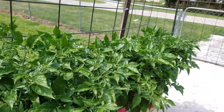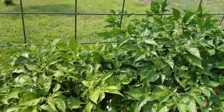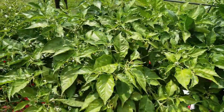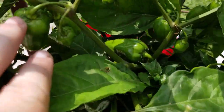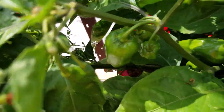Our habaneros, holy goodness, habaneros! Look at these things. Yeah, they grew, and these were from seeds that I collected last year. I didn't even know whether they were hybrid or not. And I don't know how well you can see it, but we have habaneros. The plants are just packed full of peppers.